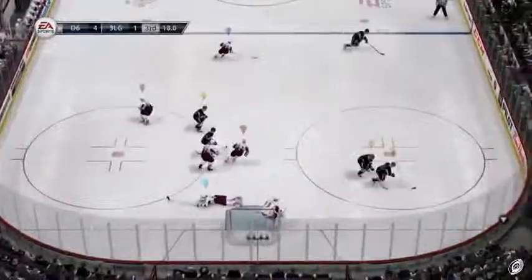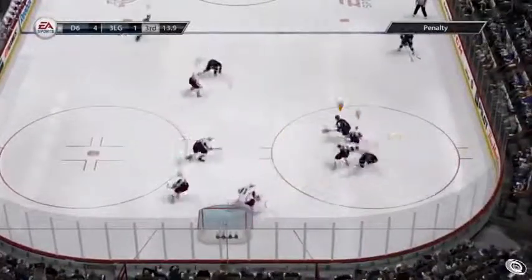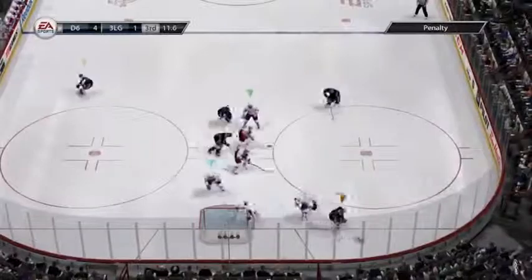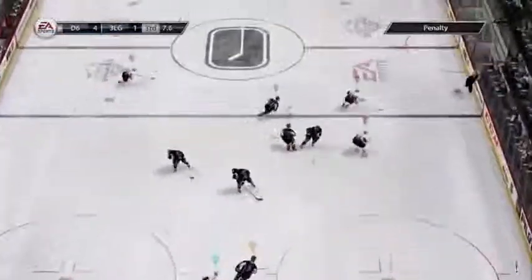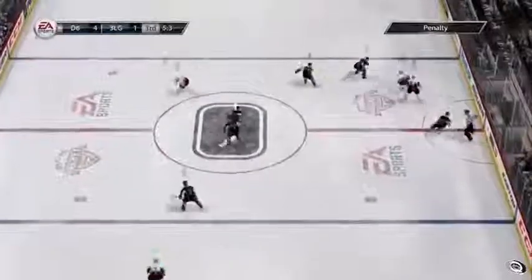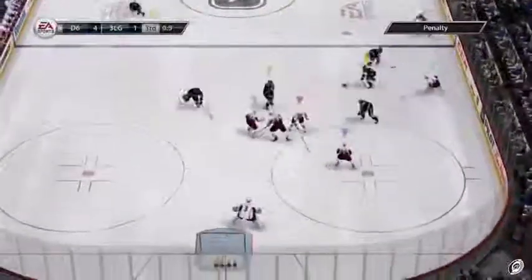Boy, that's giving up your body. That's a great effort to block that shot. You gotta love what these guys are doing. They're putting their bodies in harm's way and blocking a ton of shots. Trying to stick that loose puck. Black's chop at it. To Rabbit.